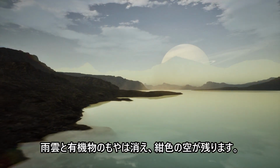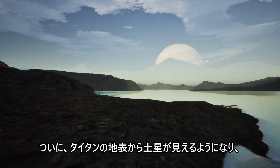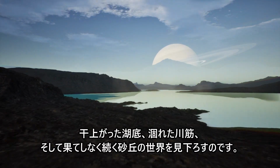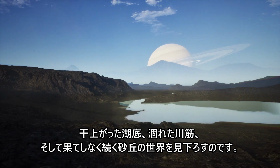Its rain clouds and organic haze could vanish, leaving a dark blue sky. At last, Saturn would be visible from Titan's surface, gazing down upon a world of dry lake beds, empty river channels, and endless dunes.